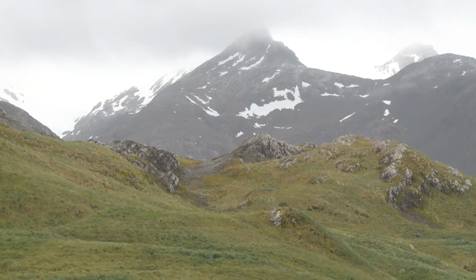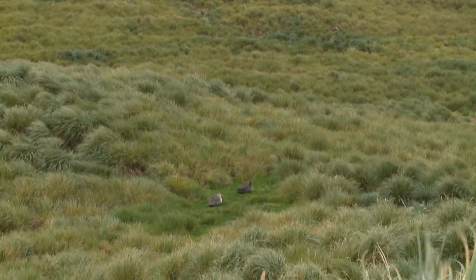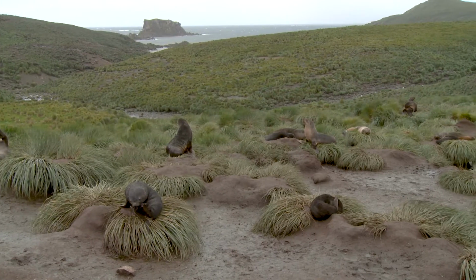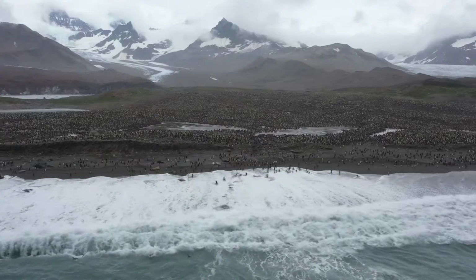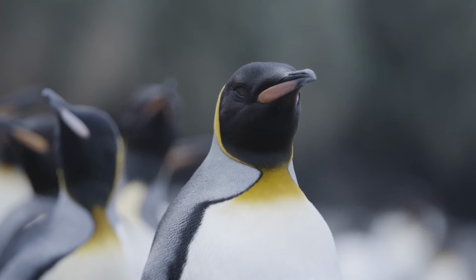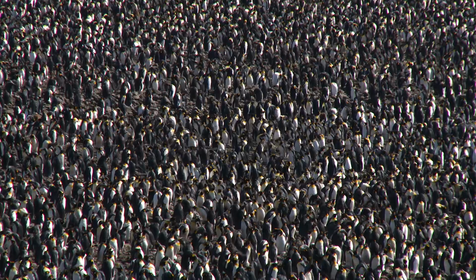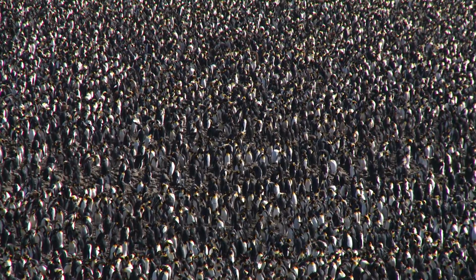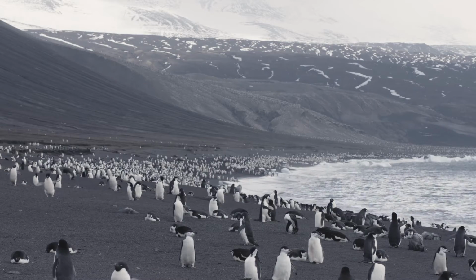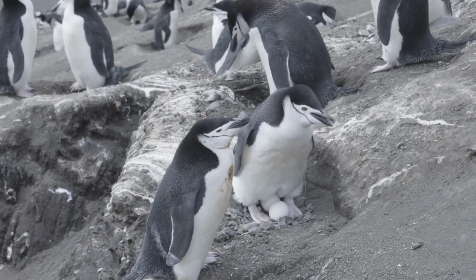Cold and inhospitable as these islands may seem, they serve as important breeding sites. The coastal tussock grass forms key nesting habitat for native wildlife. And this is enough to draw dozens of penguin colonies, each hundreds of thousands of birds strong, such as king penguins on South Georgia. This one colony on Salisbury Plain is home to over 100,000 birds. And chinstrap penguins abound on the South Sandwich Islands. Zavodovski Island alone is home to over 2 million birds.